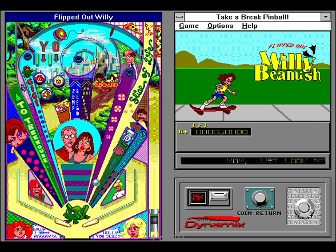Flipped Out Willie is based on the adventures of Willie Beamish. Colorful, isn't it? That's the problem. This table features so many bright colors and flashing lights that it's nearly impossible to keep your eye on the ball, and any pinball veteran can tell you that knowing where your ball is at a given point of the game is key. Willie has so many multiple ramps, trap holes, and drop targets that it's difficult to keep them all straight. Combine this with the headache of following your ball, and you've got one pinball game that's an utter nightmare.